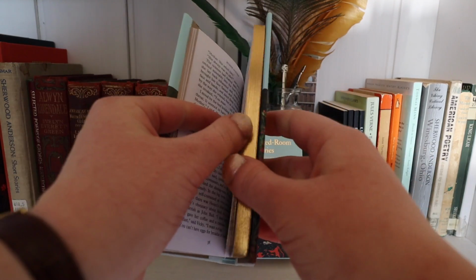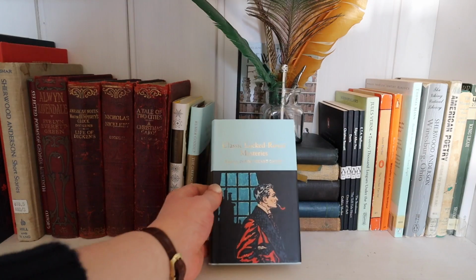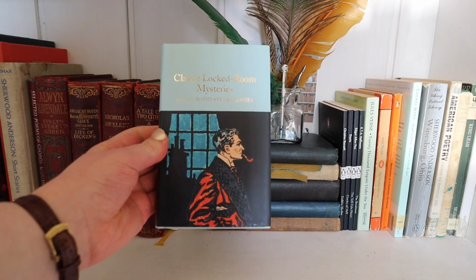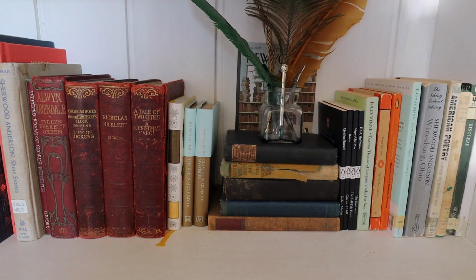I've been waiting for the summer to read it, but I've dipped into it a little bit and it looks beautiful. And the second one I have is Classic Locked Room Mysteries, edited by David Stewart Davies. So now we come on to some more vintage books.